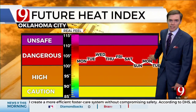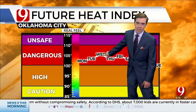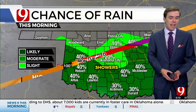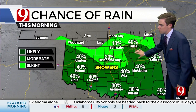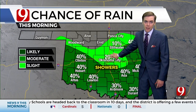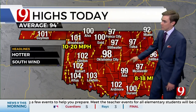Heat indices over the next 9 days, 100 to 105 degrees, so we'll scrape it on Wednesday, perhaps a heat advisory then. Other than that, not so much for Oklahoma City. Can't say the same for other parts of the state that will end up getting hotter. We'll see those in just a minute. This morning, showers and a couple of thunderstorms from the Tulsa metro south, and then south of the Oklahoma City metro. We could get a few isolated showers and some drizzle that's drifting in from western Oklahoma, but chances are low this morning. By this afternoon, when we clear things out, south wind, we're going to heat things up, 98 for our highs. So yesterday we hit 90.